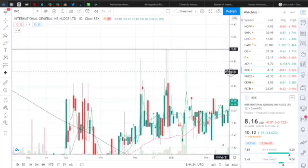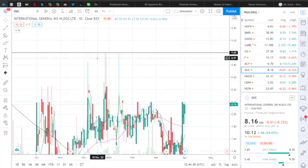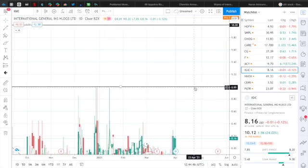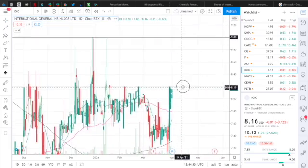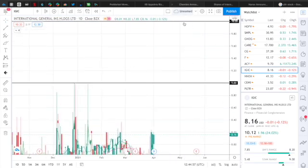If you look at the previous chart, if you go back a little bit, zoom out a little bit, you're going to notice that we've tested this $9 level quite a few times and we keep failing at this level. So now that we finally gapped up above it, the question now is, can we hold this $9 level? So that's what I'm going to be paying attention to if $10 doesn't hold. If you're in this and you're enjoying the profits, good job to you. But yeah, these are the levels I'll be paying attention to.